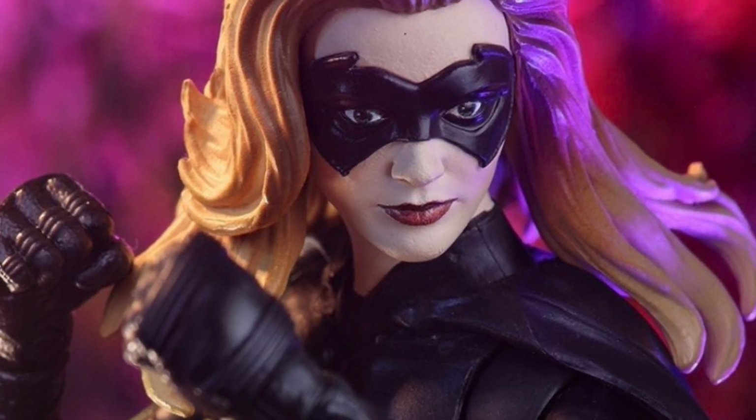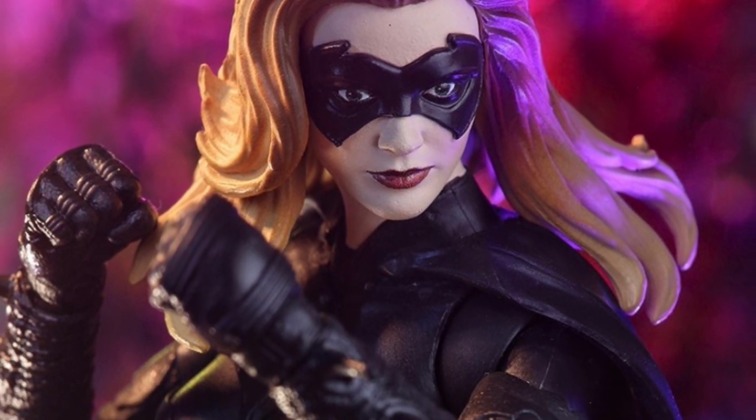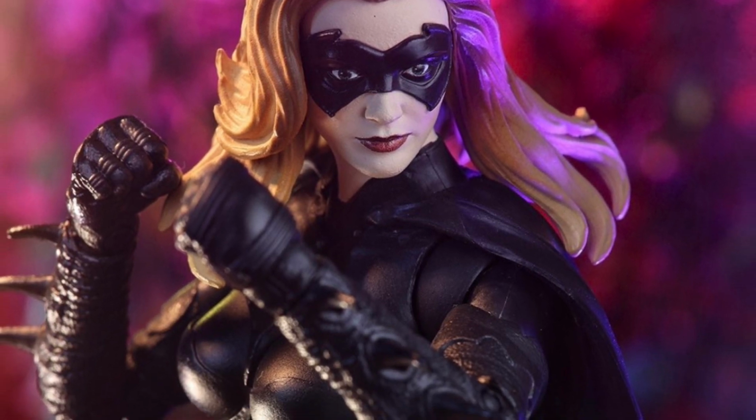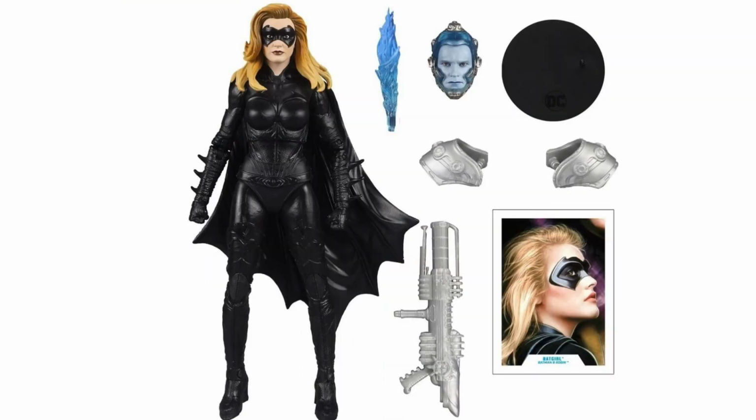Alicia Silverstone's Batgirl is also hitting the mark on this. They got the sculpt of Alicia really well done here. And you know what? The Alicia Silverstone Batgirl character, I remember watching the movie and thinking to myself that the character was just crammed in there really fast. Like you had to accept the fact that she was Batgirl really fast and just go along with the story because everything was just going to be wrapped up really quick. It was just one of those characters that I felt probably just worked for that particular time.